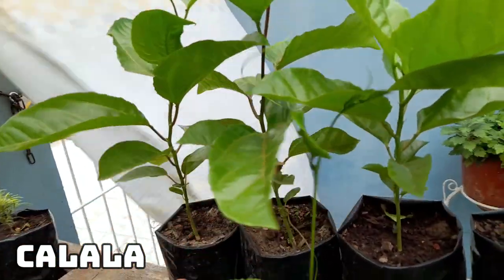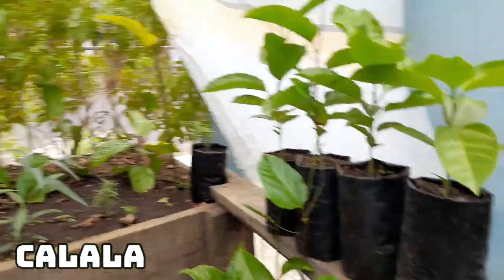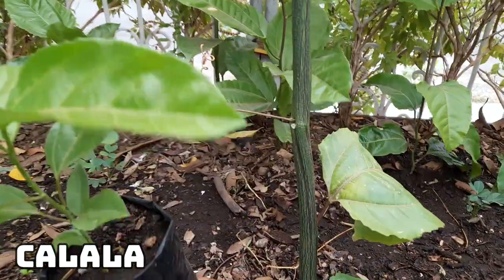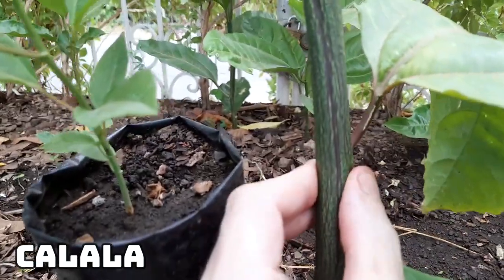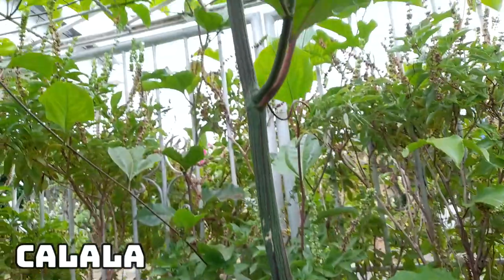Kalala is an amazing plant. As you can see, it doesn't need a whole lot of soil, and it can get pretty big. This plant here is the same as this vine. You see how thick it is right now? These things live for, I think, 6 to 8 years, something like that.